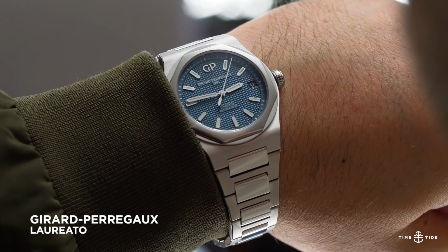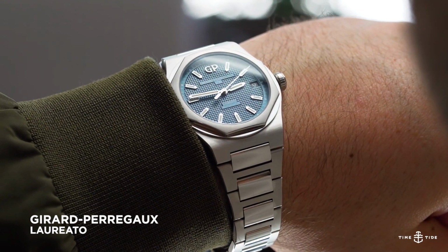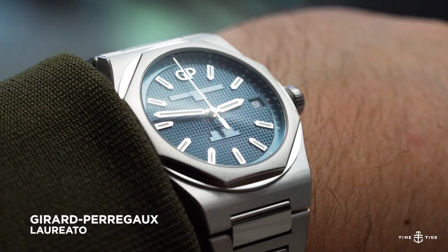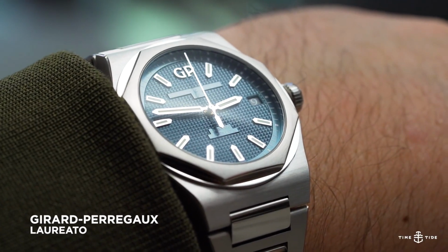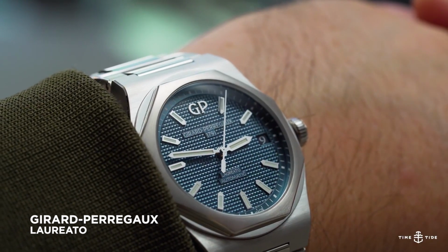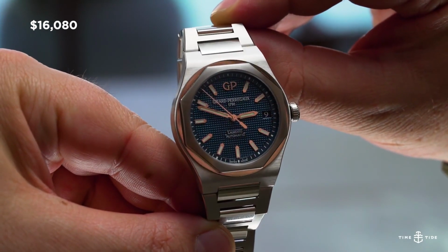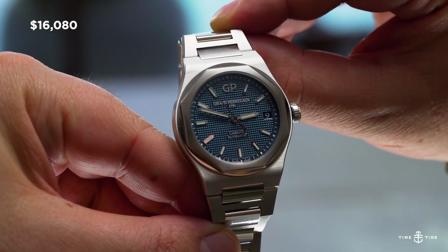What's next? The Girard-Perregaux Laureato. Yes, now another Italian-y watch. We love this watch, and the more you see it in the metal on the wrist, the more any qualms you have about its likeness to others will disappear. This is a superbly made Girard-Perregaux timepiece. The blue dial, again, that Clou de Paris tapisserie dial, absolutely textured, beautiful, nuanced, always giving you something off the wrist. But it's not just the dial, it's the case as well. There's the brushed and polished finishes.